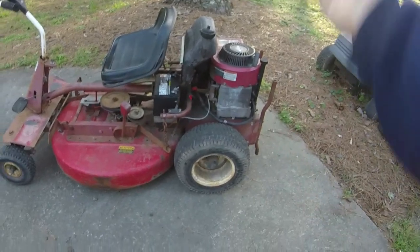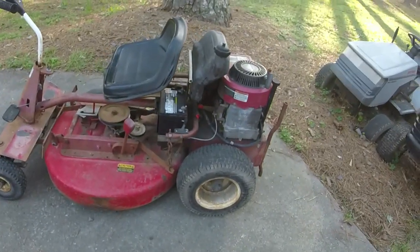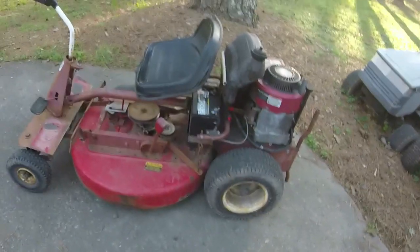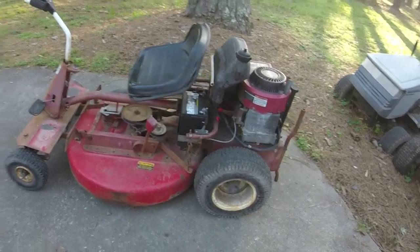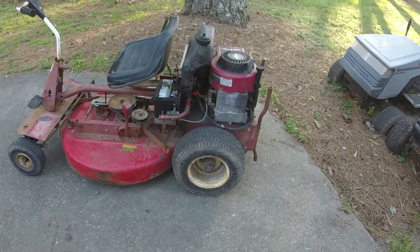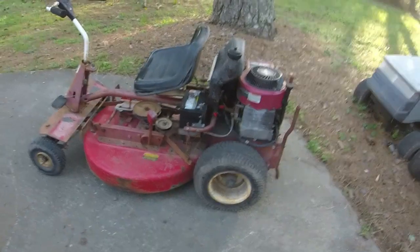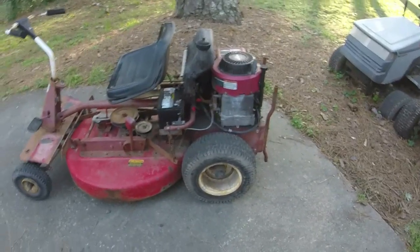Got the pull start and all that good stuff on it. He put a fuel line, shut-off switch, and a battery in it. I mean, this thing's ready to go. He was cutting with it before he got the Murray from me. But that Murray is easier to use than this one for sure. The shifter on it was kind of hard. I lubed up the shifter, got it to be a little easier.